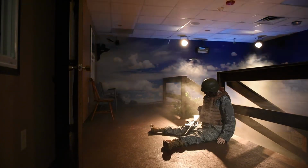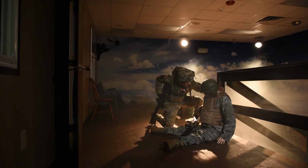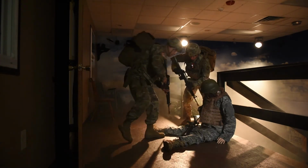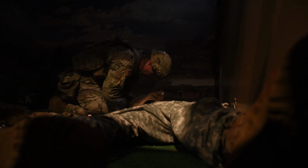Medic moving! Got him. In a combat environment, the scene will never be safe for our soldiers. They're soldiers first, medics second. They need to understand how to train, how to fight, how to shoot, move, communicate with the infantry or potential other line troops, as well as be out there and still be up with it all to save a life.